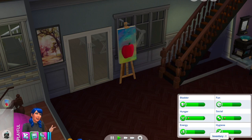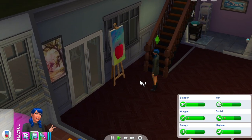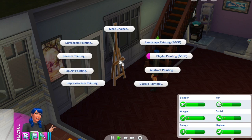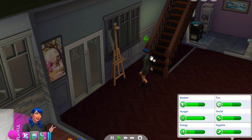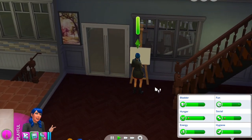I don't know what you're doing. You're 50% done. Okay. Whoa, what just happened there? Like, teleported. Oh, did you guys just see that? Marinette, what? Okay, let's do a playful painting since she's playful. Marinette, what the heck? What was that about?